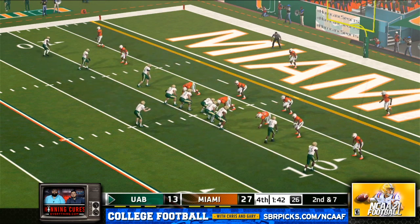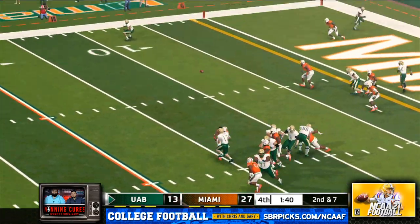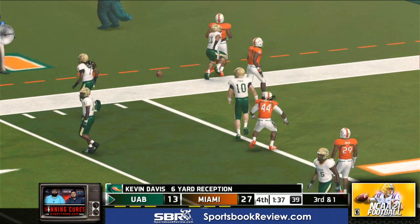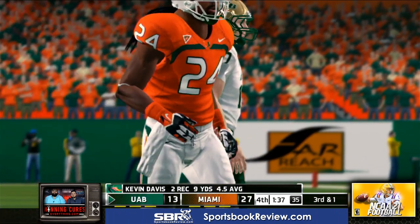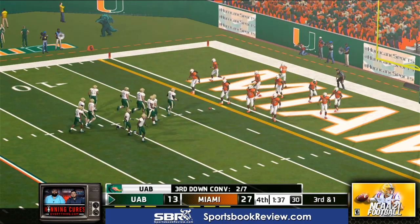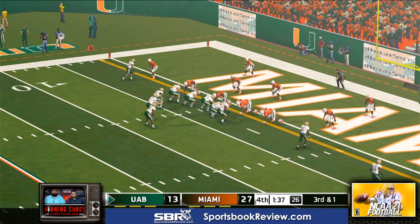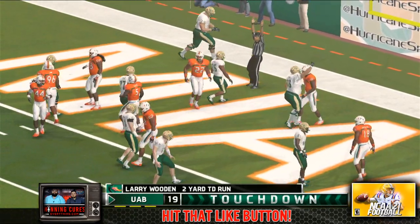They come out in a 5-wide set. Quick pass. Knocked out of bounds around the 2-yard line. That'll make it third and one. Short yardage situation here. It's third and one. Touchdown, Blazers.